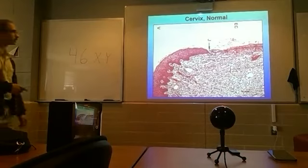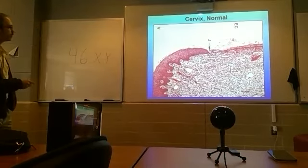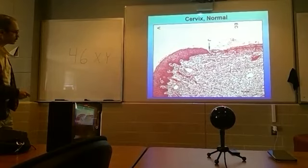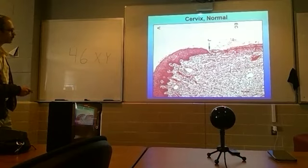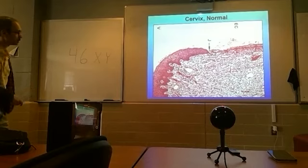Let's take a look at this. Here's a section through the cervical os. So the vaginal vault is out here. There's the ectocervix. It's invested by a stratified squamous epithelium. This would be the beginning of the endocervical canal. You can see the stratified squamous epithelium of the ectocervix gives way to a mucus-secreting columnar epithelium. This is called the transition zone right here, where you get a change of epithelial cell types.